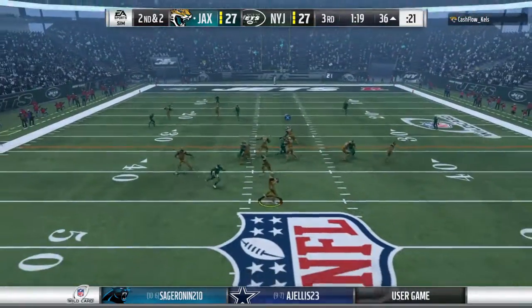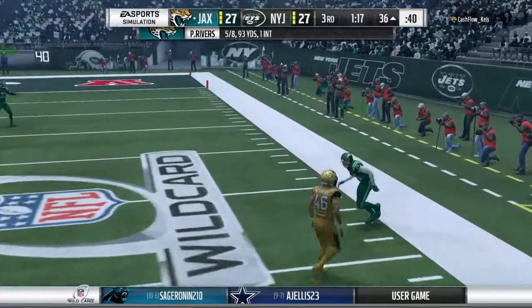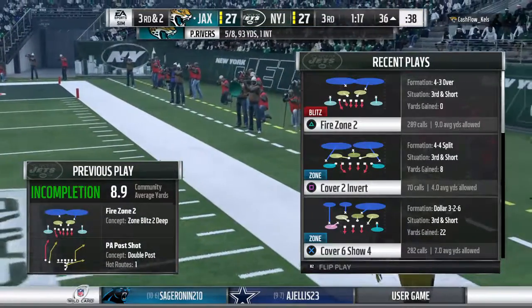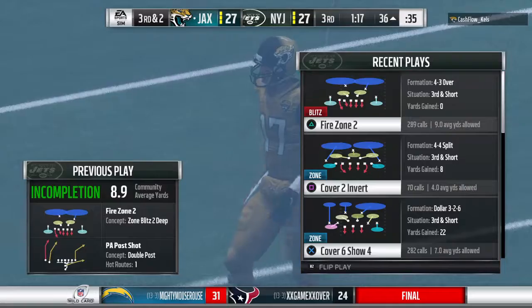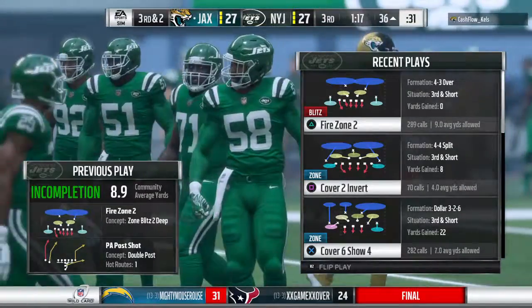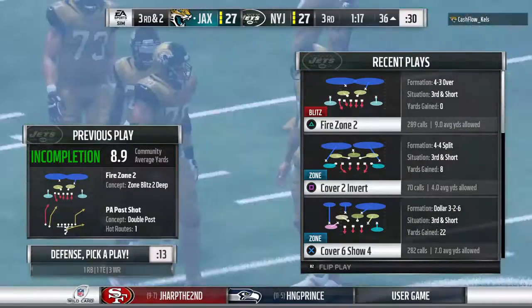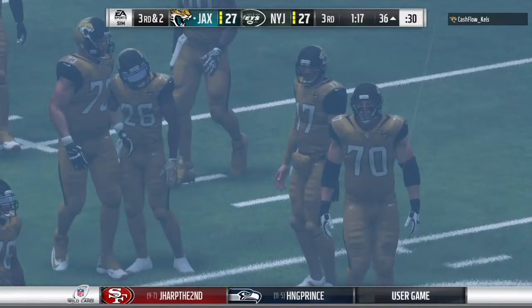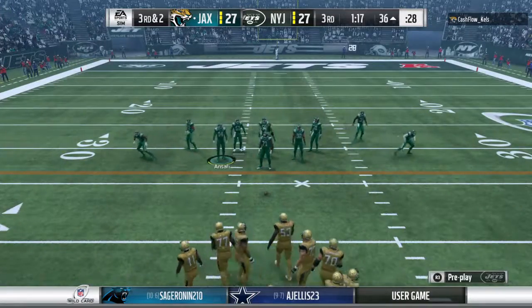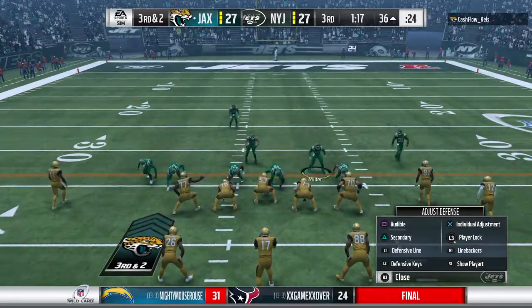Second down, Rivers. And he's just going to get rid of this thing, to no one here. He throws it away. And now it's 3rd down. What's the old adage? Be quick, but don't hurry? Well, that went right out the window there. He was hurried, harassed. That ball had to be gotten rid of. Otherwise, he was going to get sacked. Incomplete pass on second down. Let's see what the offense draws up here on 3rd.